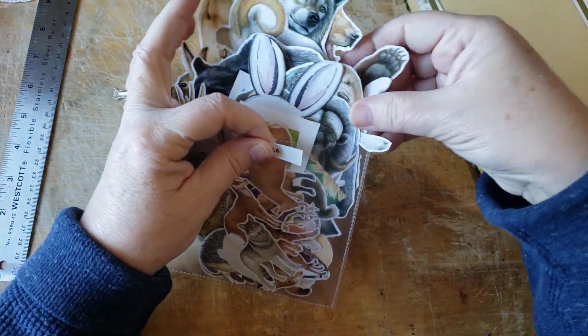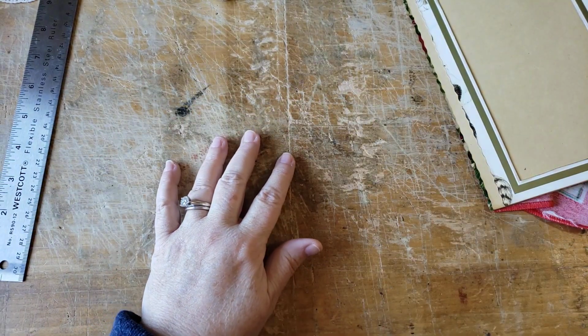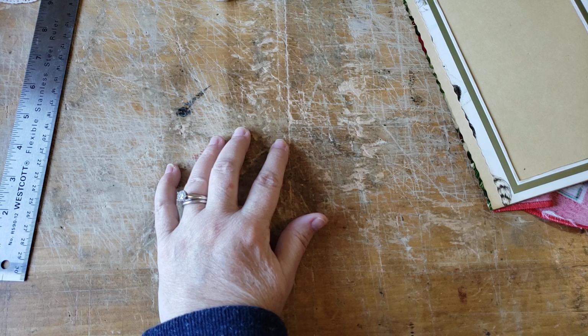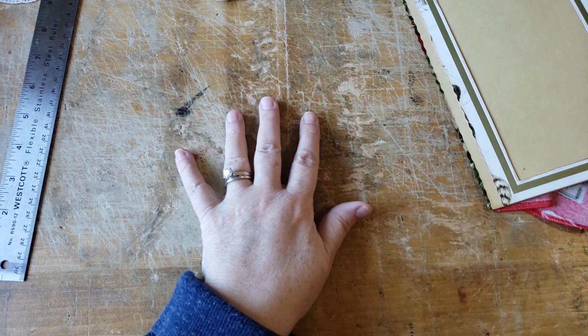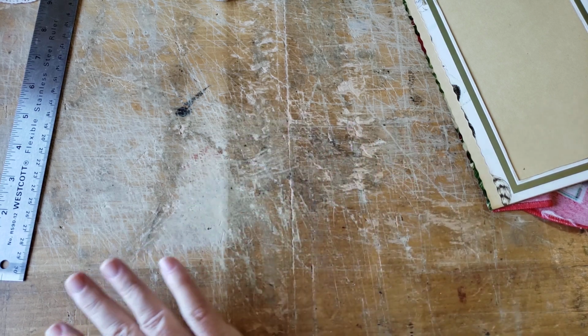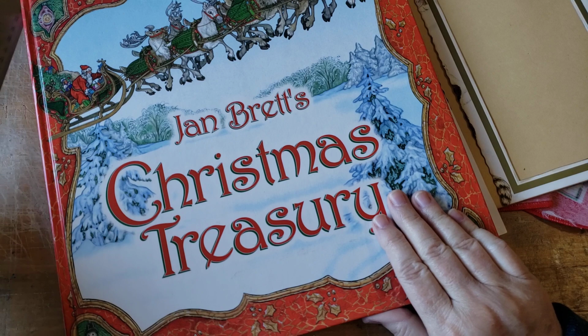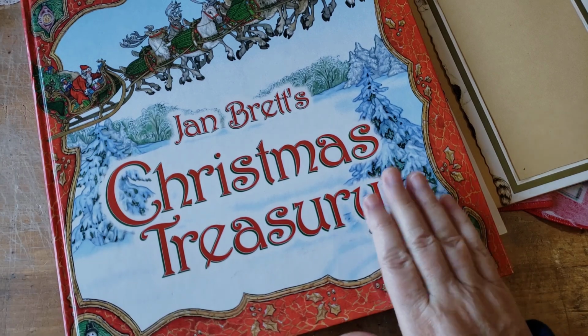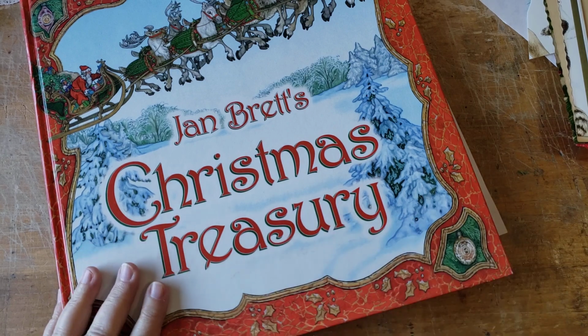I wonder if there would be anything in the Jan Brett, that big Christmas Jan Brett. I might grab it and look through it. Where is it? There's just so many. Her artwork is so lovely. Okay, I'm going to pause because I don't want to take up my time leafing through this. So bear with me, and I'm going to pause.